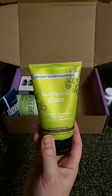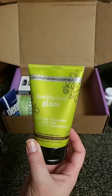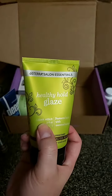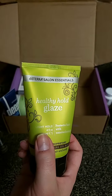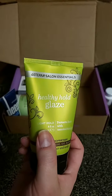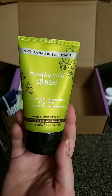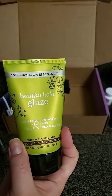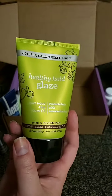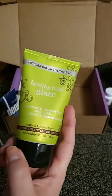And then I use the Healthy Hold Glaze as my mousse or my gel, whatever you would like to replace. This is actually a light hold, so it just depends on how strong of a hold you want. I like to have my curls be able to move and enjoy the wind and all that kind of stuff. So I really like the fact that it's a light to medium hold instead of a super firm hold. I used to use mousse, and it was like your hair was concrete, didn't move all day, looked wet and nasty. That doesn't happen with this. It still looks dry and flowy, so this is a good option for those hair days.